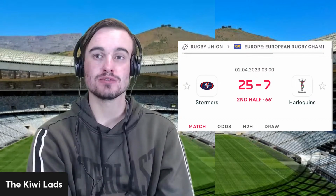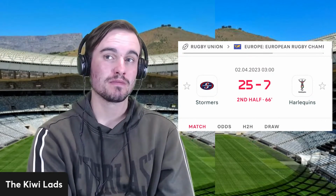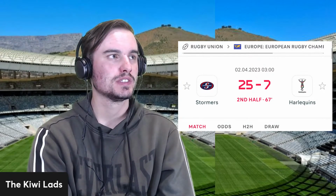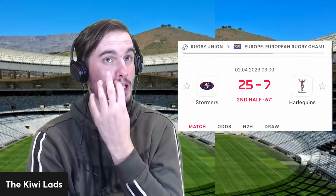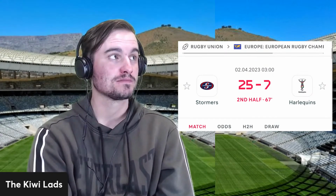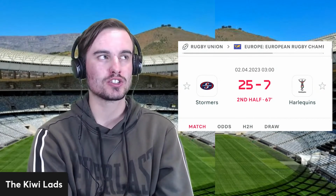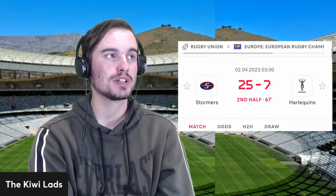Now 13 minutes remaining. There's a roll off. Smith needs to try and do something here with a set play because the Harlequins are running extremely low on time. They want to get this win. They need probably two converted tries and one unsuccessful one, somewhere around there, to be able to take out the victory.